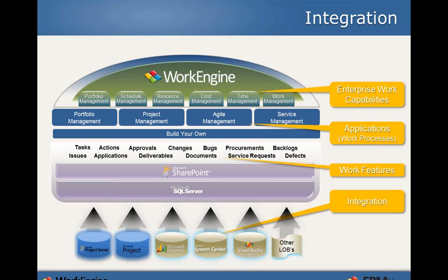We talked about having a bidirectional integration with Microsoft Project on the desktop, and other sources of work might be your ERP system for Microsoft Dynamics, or operational tasks that may come from System Center or another help desk that you might have. And also integration with Visual Studio and Team Foundation Server. Those things can all be integrated so that the workload can be all integrated and viewed in aggregate in WorkEngine. So let's take a quick look at WorkEngine.